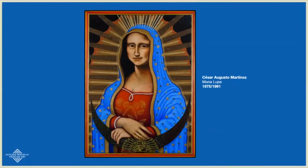And so he took the image of the Mona Lisa and created a mestizaje, a mixing of these two paintings with the Virgen de Guadalupe, right? So you can see that he took the three features that we associate with her image, the sun behind her, the cloak over her dress with the stars, and the crescent moon that we typically see at the bottom of her feet was brought up so that she can rest her hands on it, just like La Mona Lisa.